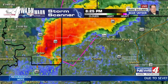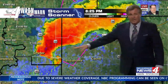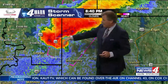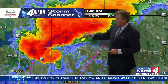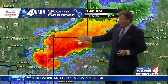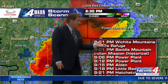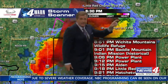Okay, it's literally paralleling you. It's about 2 miles due east of you right now. So it's moving due northward now, paralleling Mark Dillard and his other tracker with him. They're going northbound on 54. It's moving due northward. So as it tracks to the north-northeast, this is in far western Comanche County, and it's going to head on up towards Saddle Mountain. Here's your time of arrival there. So it's going to be heading into the Wildlife Refuge, Saddle Mountain there at 9 o'clock. It's 8:40 right now. And then Alden, up here in Caddo County is where it's heading, okay?